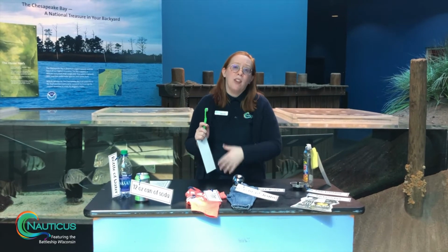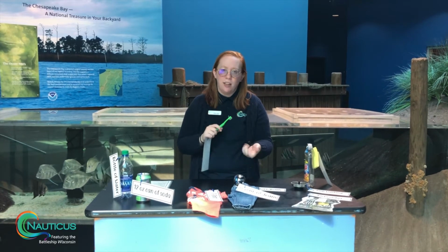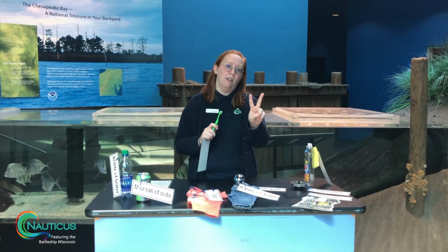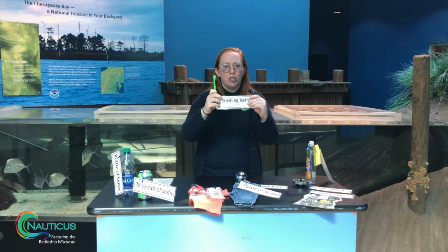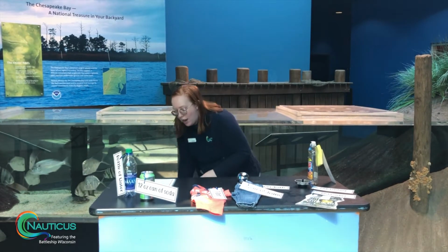And that's really wonderful. That's a way that you're conserving water, because if you leave the tap running while you're brushing your teeth and not using it, you're actually using 2 gallons of water. And it's just going to go straight down the drain, right? So brushing your teeth is already one way that a lot of people conserve water.